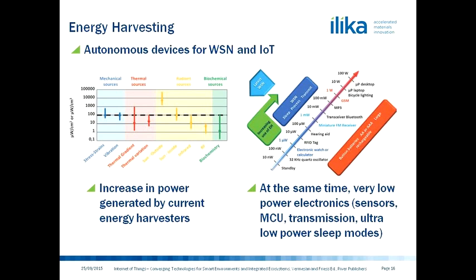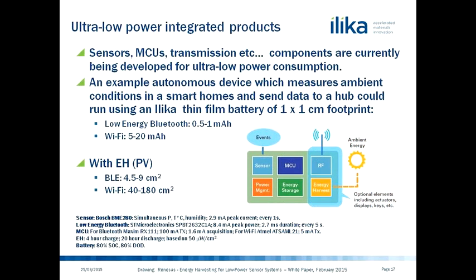And these are the different components. You've got your sensor, a little power management circuit and a control unit, energy storage, i.e. a battery. You've got your transmitter. Ideally, that is over a low energy wireless network like LE Bluetooth or Zigbee. And you've got your harvester, often a little PV panel.